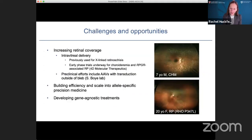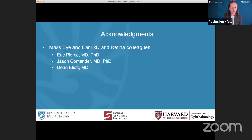And then looking forward, I think challenges for all of us are developing methods that let us treat earlier in disease and still access the entirety of the retina rather than the macula. You see these pictures of my patients where I would love to have treatments to rescue their still pretty healthy, far peripheral retinas. We need efficiency so that even with these mutation-specific treatments, we can work quickly to bring treatments to these patients. And we may need to also look beyond specific gene-based therapies.